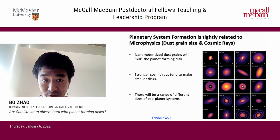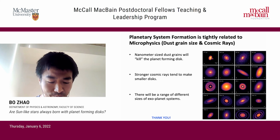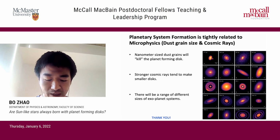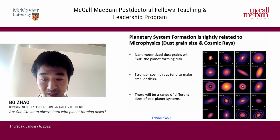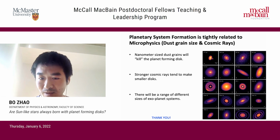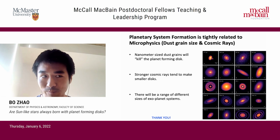To summarize, the formation of planetary systems is tightly related to microphysics, such as the dust grain size and how strong the cosmic rays are throughout the molecular cloud. If the small dust grains are too many, they'll kill the planet-forming disk very easily, and stronger cosmic rays will tend to make it smaller. But we're expecting to see a wide spread of different sizes of exoplanet systems. That is underway, and the astronomers are striving to see what we're going to have in the future.